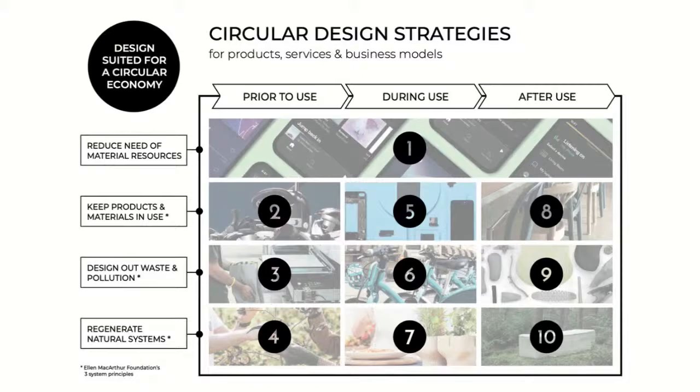And then after use, how are these products and materials brought back into circulation? But it is also important to ask how we regenerate natural systems, because the fashion and textile industry has done so much damage to the environment already. So we really have to think about how we can work with restorative technologies or methods. Is that more inclined to working with the agricultural sector? Yeah. Exactly.